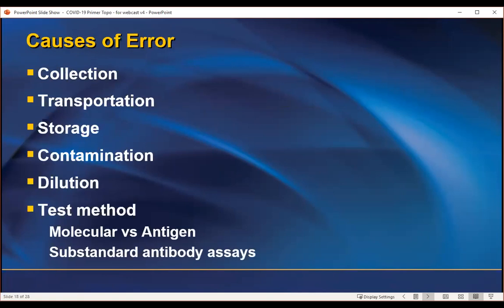What are some causes of error? Collection. As I mentioned, you have to get a good sample, ideally from a population that is likely to be infected, which is why the FDA has approved these kits for symptomatic people. Now, if you want to test asymptomatic populations, you can do so if a doctor orders the test. The FDA says we don't want to practice medicine, it's doctors' ability to do that. And not the lab either, it would be the physician who ordered the test. Transporting it, temperature conditions and so forth can change whether or not the sample's any good anymore. It could be inactivated and not work.